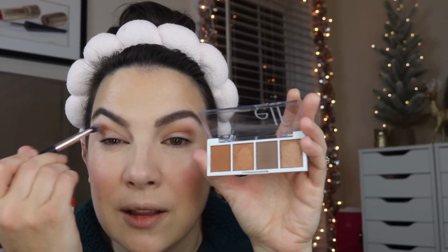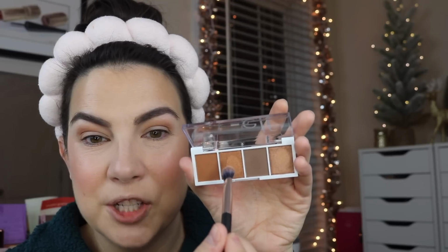So I'm being really light with this because it's kind of my started out crease color, and I don't want it to be too dark. I'm going to try a little bit of the shade next to it too and sort of pull that in, because sometimes shimmers are really pretty when you shear them out. I'm going to go over that whole space that's above my crease with it, and then I think I'll blend the outer edge. That actually looks really pretty.